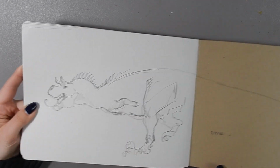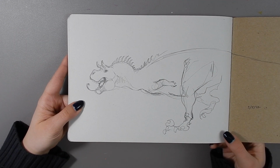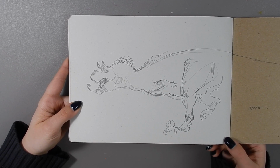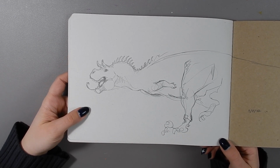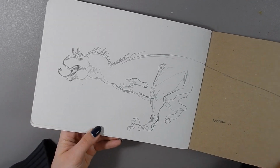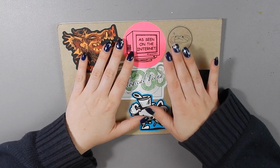And the last page here is sort of a fantasy Carnotaurus with extra horns and squiggly bits, and he's actually kind of neat, so something to think about, maybe keep in my back pocket for a sticker or something. And that's it for this sketchbook.